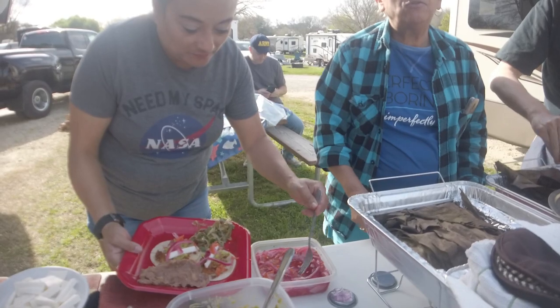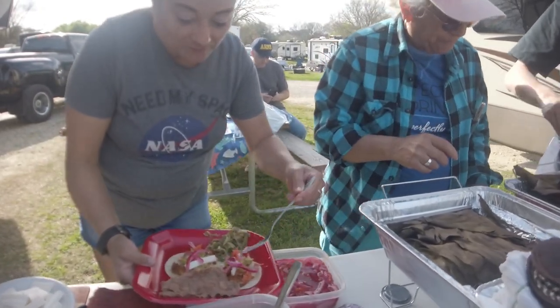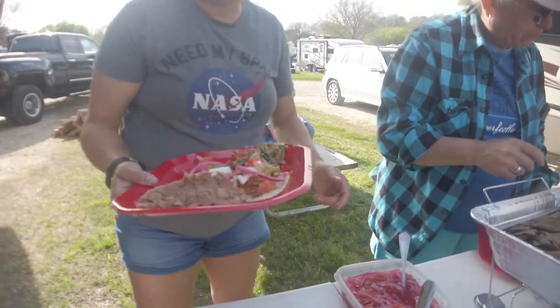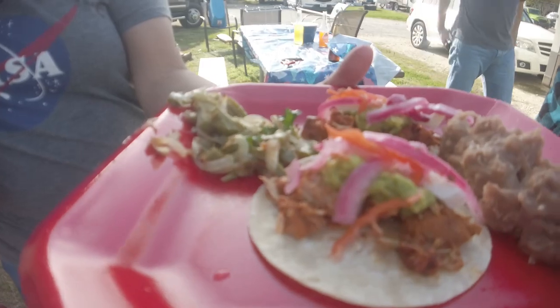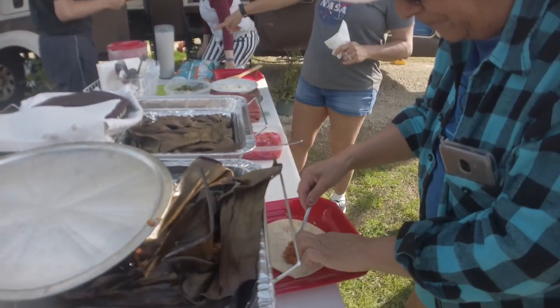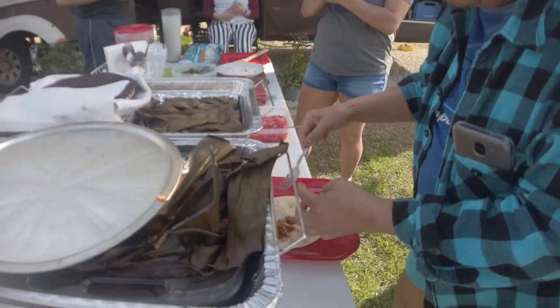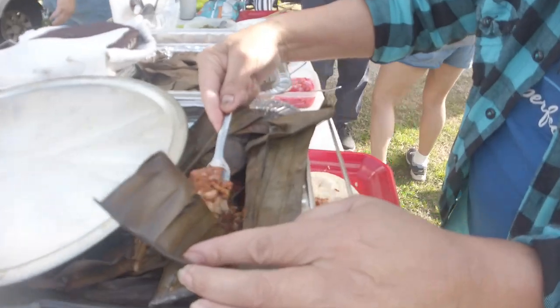That looks like a restaurant. Taco serving. There we go. The cooler in there, the blue one has ice. If anybody wants this, there's ice in there.